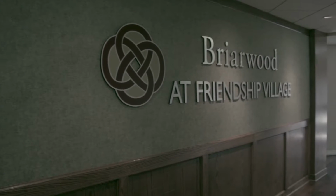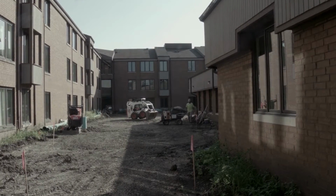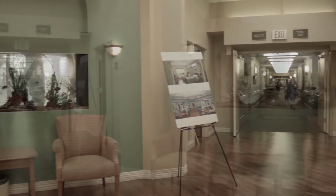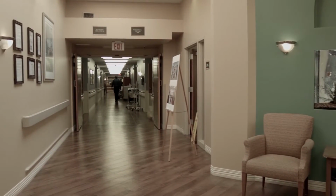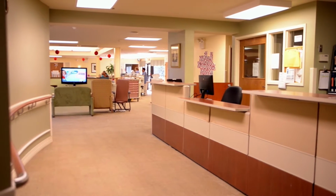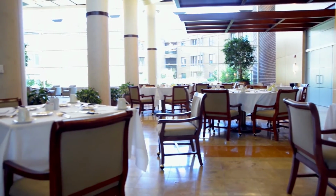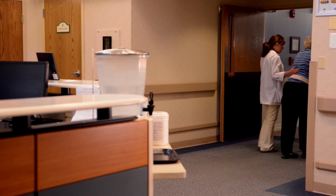Right now we're working on a renovation in our Briarwood Healthcare Center. It's a $2 million renovation. It started off as just a cosmetic uplift to the corridors, and it transcended into the resident rooms and now the nurses' station. We were recently awarded the 5-star because of our outstanding survey through the Illinois Department of Public Health. The 5-star rating is the top line for our skilled healthcare center.